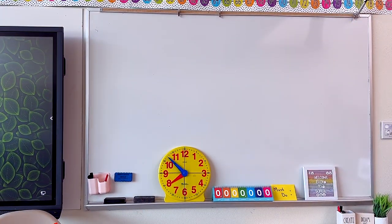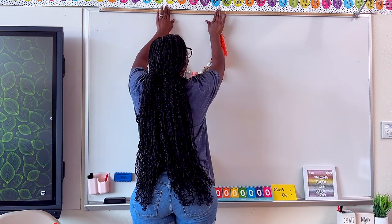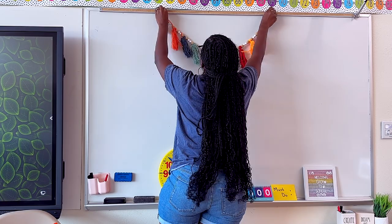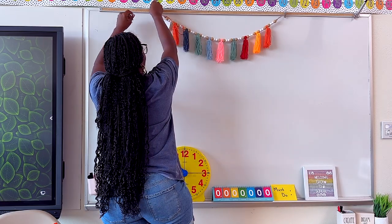I love that the hooks are already here, so I don't have to do any extra work to try to hang it up. I just put them here on the hooks and then spread the hooks out and boom, we got it. Super cute. Uh-oh, looks like my hooks don't want to stay.